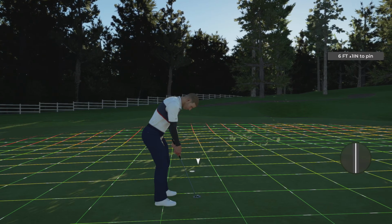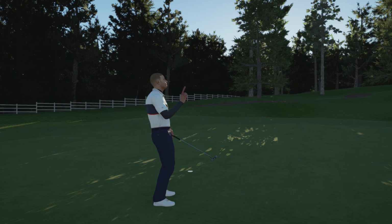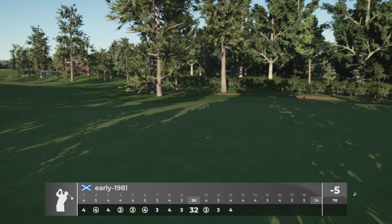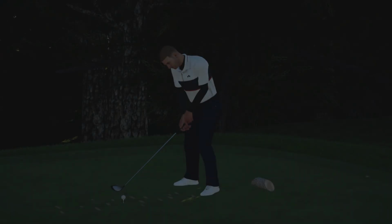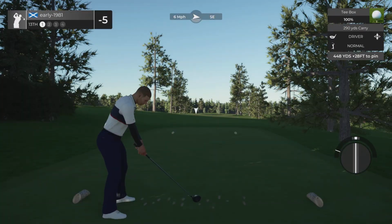Really challenging greens here. Even these putts from 6 feet are missable, especially for me. It's a solid par save. I will remain at 5 under. And let's see if we can start getting the swing tempo going here. Seems very inconsistent at the moment.